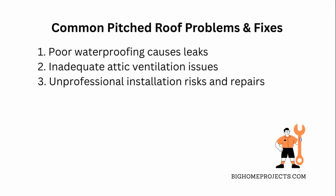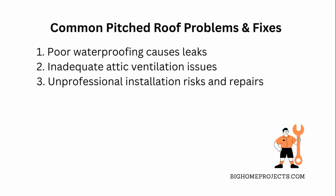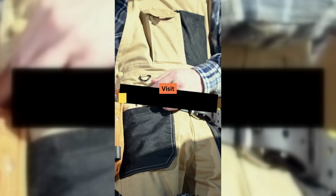Lastly, folks sometimes underestimate how important professional installation is. Trying a DIY or cheap job often results in safety risks and costly repairs later. To fix that, always hire experienced roofers who know how to handle pitch angles safely and correctly.